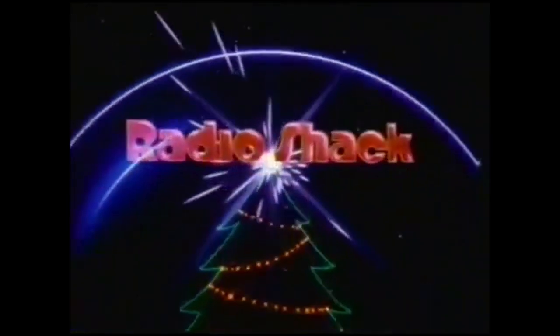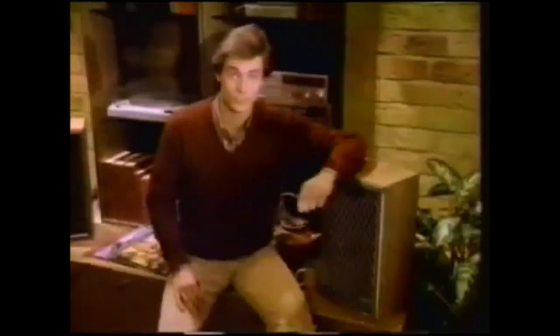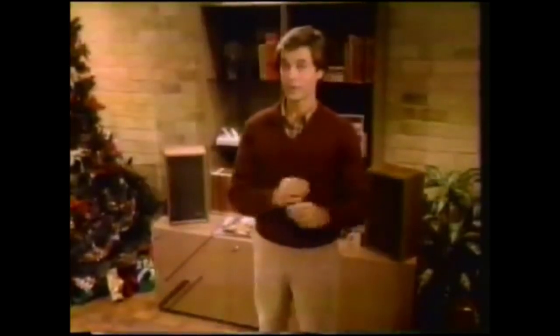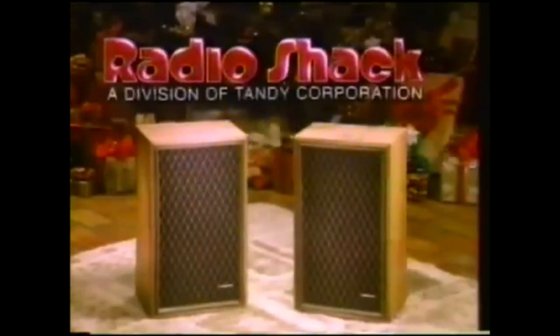Shack's spectacular Christmas stereo sale. I just got a great buy for my stereo system. These Radio Shack speakers, on sale now for $39.95 each. That's half price. A real bargain. A two-way bass reflex system, incredible bass, clear crisp highs, and a rich walnut veneer finish. Looks great. Sounds great. Radio Shack's two-for-one speaker buy makes stereo really affordable. On sale now for $39.95 each. Only at Radio Shack, your Christmas electronics store.